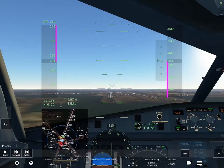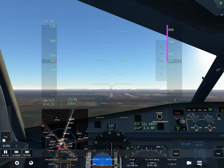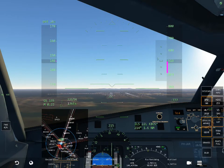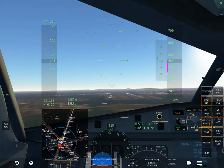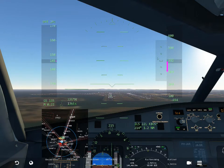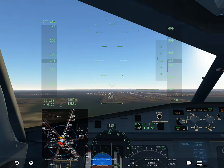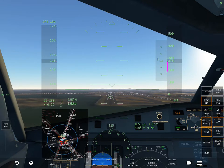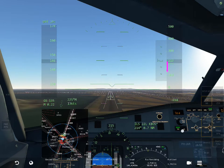I almost want to put a crosswind on here, just because. Let's do it from about 5. Okay. So, look at this sight picture that you got right here, right? That wind is just enough to push me right off centerline. Now I'm aiming low here for the touchdown on the money. 300. Right? Look at where my flight path vector is, right dead center on the runway, right?